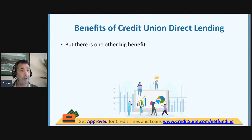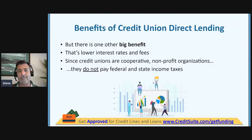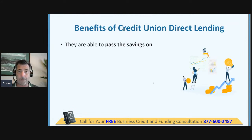But there is one other big benefit in dealing with a credit union. Lower interest rates and fees, significantly, as a matter of fact. Since credit unions are cooperative nonprofit organizations, they do not pay federal and state income taxes. Now think about that. I'll say that again. They're a cooperative. They're nonprofit organizations. They do not pay federal and state income taxes. So therefore, they're going to pass that savings on to you, right? In the form of low rates and fees.